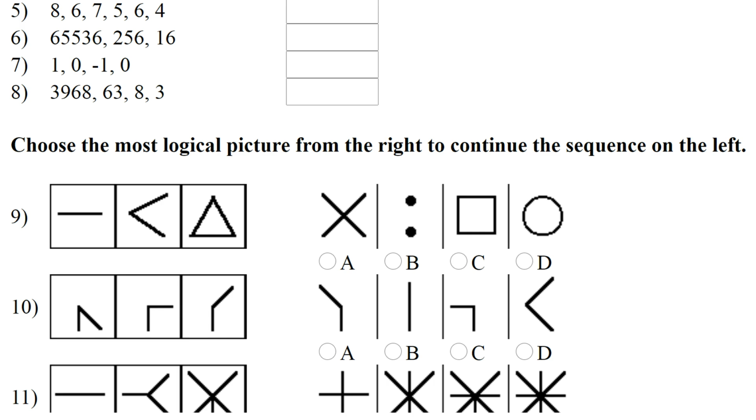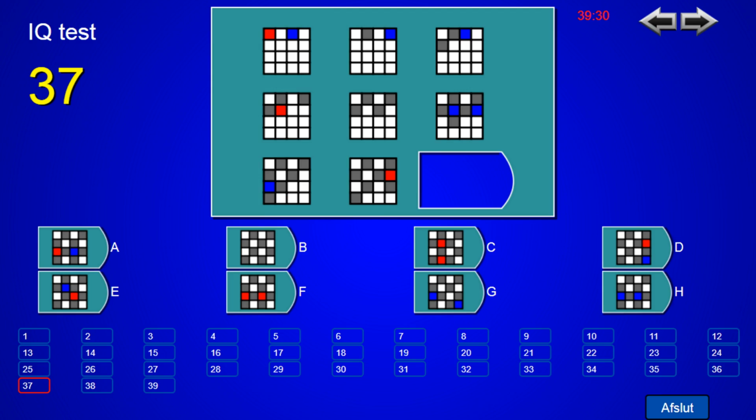So the linear puzzles feature some sequence of images with a single transition in between them. Now we could disguise a linear puzzle as a matrix puzzle by just putting a linear sequence of images in some order in a matrix. An example of this would be puzzle 37 from the Mensa Denmark IQ test. This is a linear puzzle which occurs in the order picture 1, 2, 3.